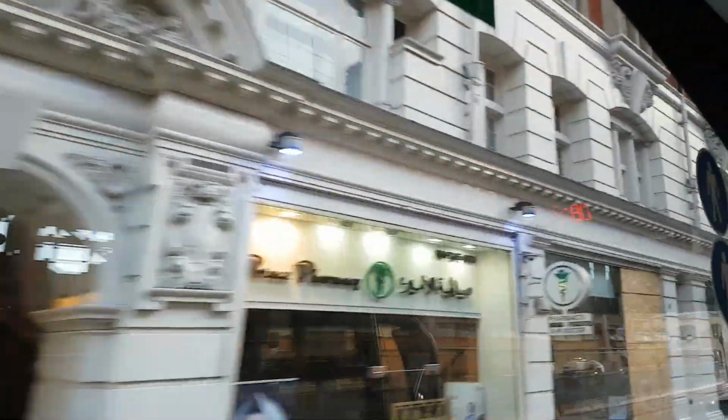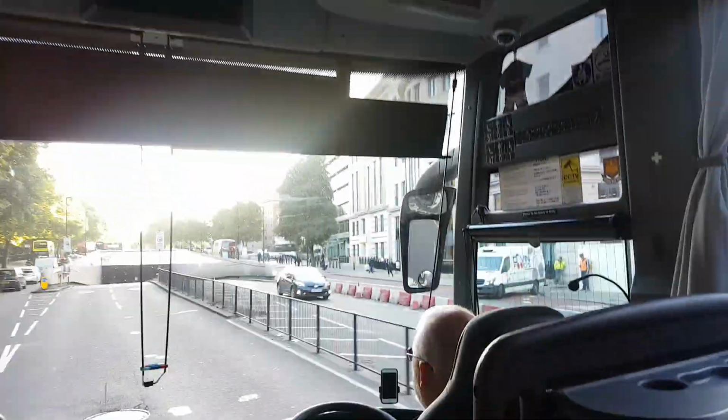We call this area Knightsbridge, Kensington, Chelsea, these interconnecting areas here, the playground of the super rich. Do the underpass. What a Ferrari. There's two to choose from there. One silver grey, one red.